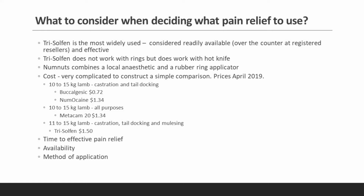Numbnuts application device combines a local anaesthetic and a rubber ring applicator. I saw a video of its use the other day and it looked relatively easy to use. There are currently 3 producers in the Longreach area using numbnuts this season. Numbnuts is approved for organic lamb production and it is registered for cattle. Trial work is commencing for castration of cattle and the product manufacturer is looking for cooperators for that trial.